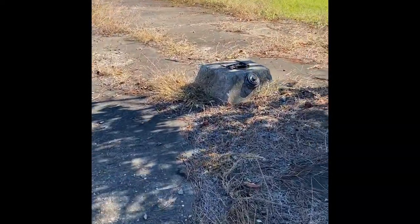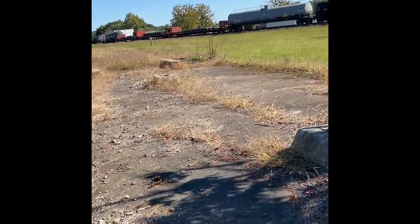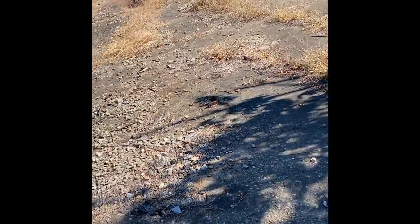Platforms that we walked under here. Yeah, this would be a second platform. And this thing here is where the stands held up the roof, because the platform had a cover, a roof over it. It keeps the passengers dry.